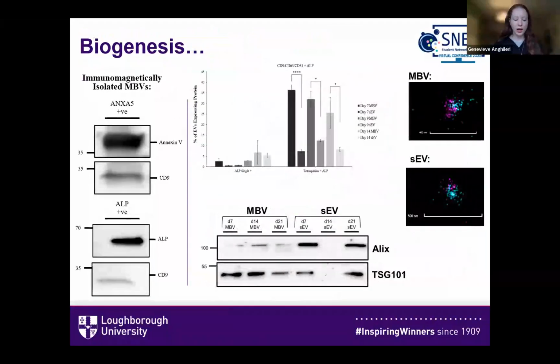Finally, we went on to look at the biogenesis of the MBVs and the SEVs. To start with, again via immunomagnetic isolation of the MBVs, followed by Western blot, as you can see on the left, the annexin-5 positive MBVs and the alkaline phosphatase positive MBVs also express CD9.